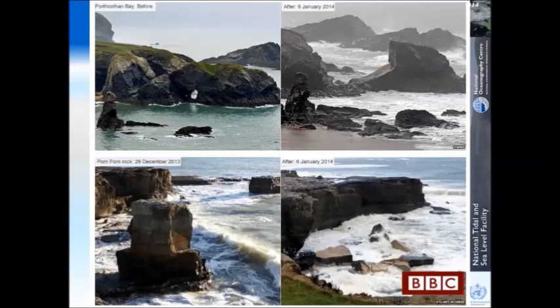Here you see a picture before and after in the UK, and you can see this huge island has been taken apart by the power of the sea. This stack here completely destroyed. So we're really talking about an immense amount of power.